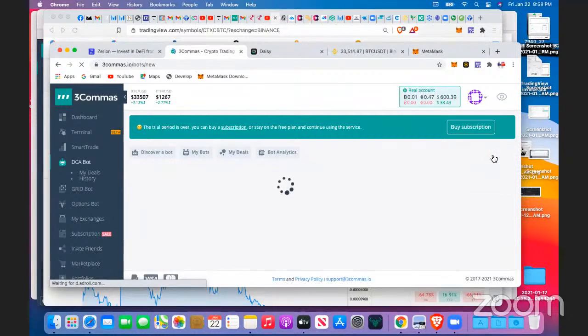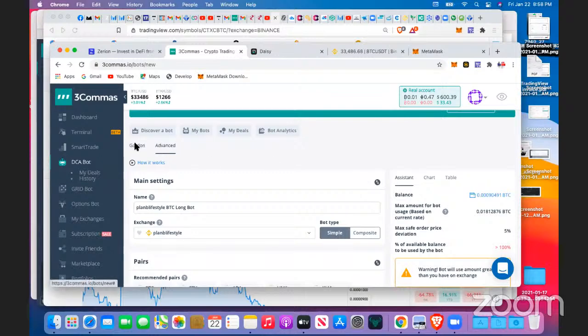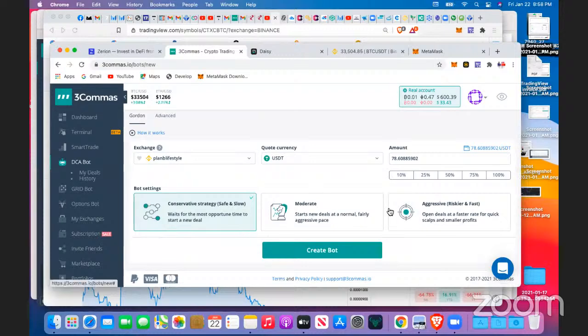When you click on create bot for the first time, when you want to start making use of your bot, it's going to be on Gordon. Please don't use this. Over time, we'll teach you how to still make use of this, but here, you can't change your settings based on what you want. So it's going to be set by default. So be very careful.